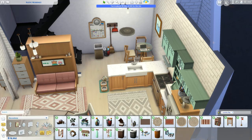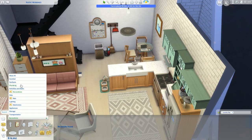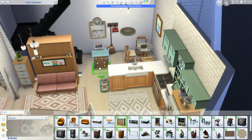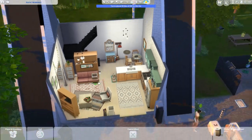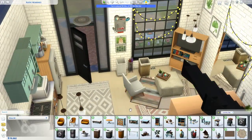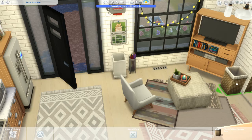Wall decorations. Wall decorations. There's none? There has to be some. What pack? Oh, this looks nice. This would fit in here somewhere perfectly. I like the way that looks, and I want to use it. So let's put our hamper right.